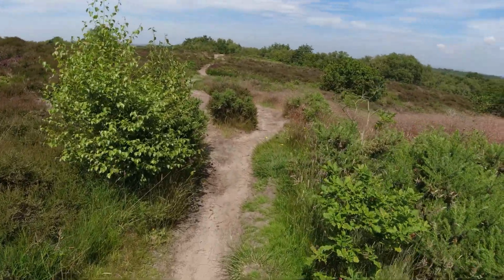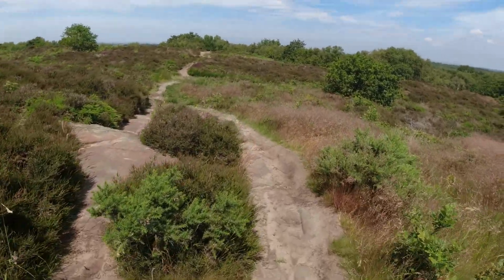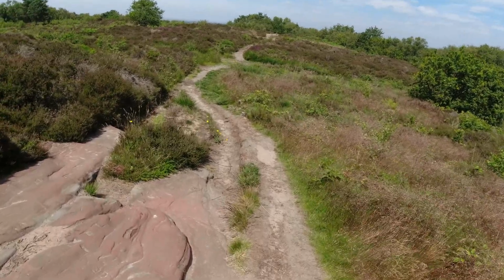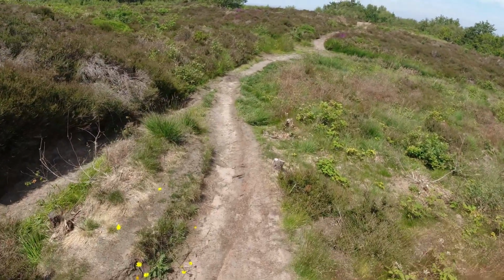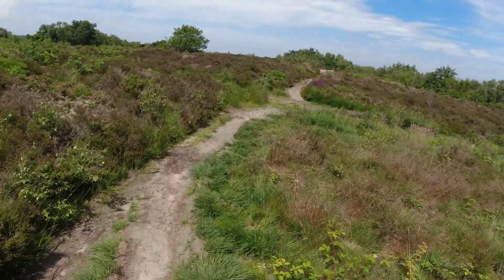Well, it's like I say, it's a while since I last came here and I brought all the kids and they climbed up on the rock, but I don't remember any of these paths, but I'm sure it's this way.